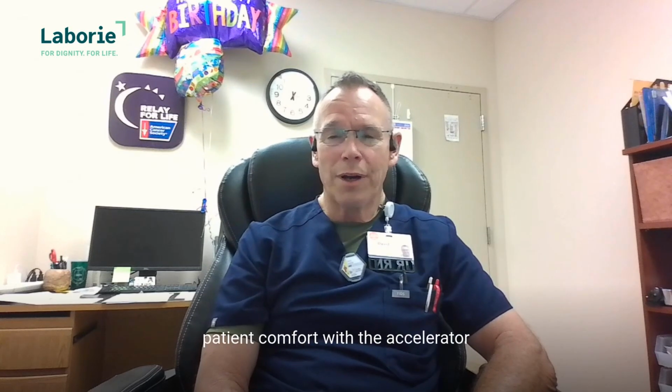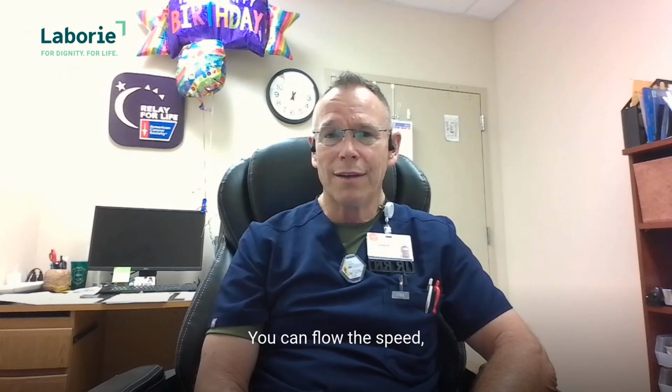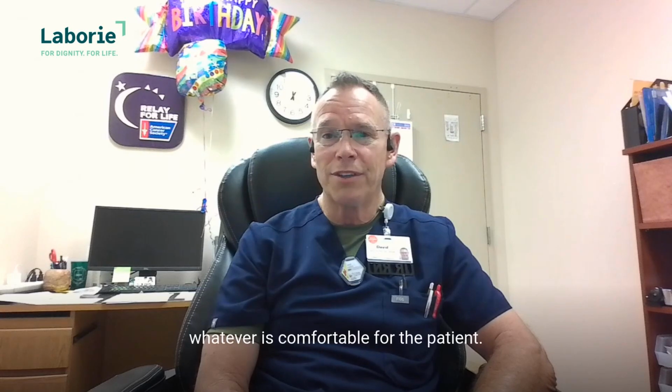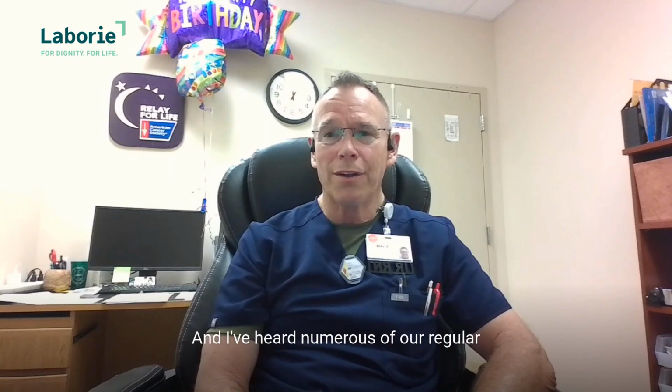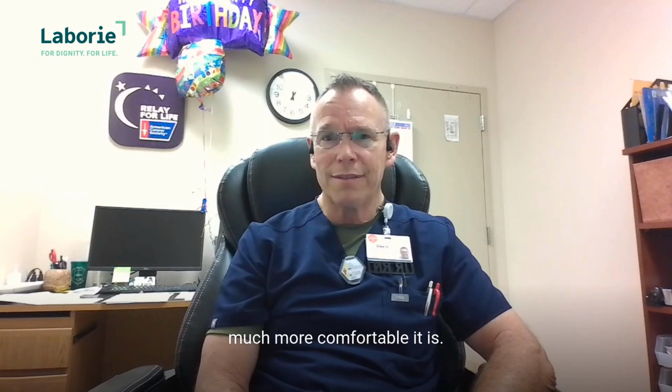With the accelerator dial on there, you can flow the speed flow on that to whatever is comfortable for the patient. And I've heard numerous of our regular Centesis patients just rave about how much more comfortable it is.